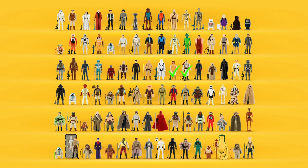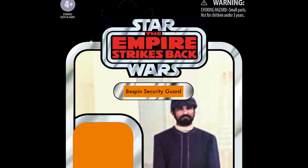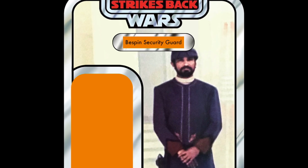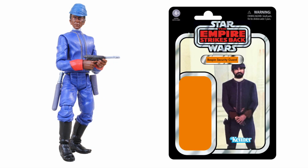Next up is Princess Leia and Luke Skywalker in their Hoth outfits, both of which we already have twice as they both have been reissued in TVC 2.0. So we move on to the final figure of this episode. As with last week's episode, the Bespin Guard could be an easy one for Hasbro to do. We have the existing figure from the Legacy collection. He would just need a new head and hands so that it matches the image on the card.